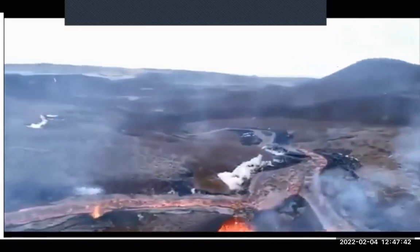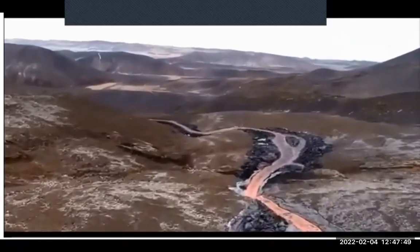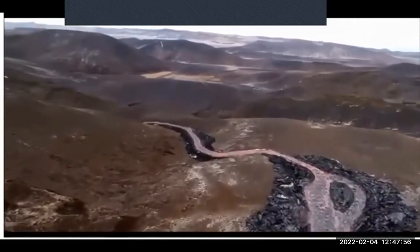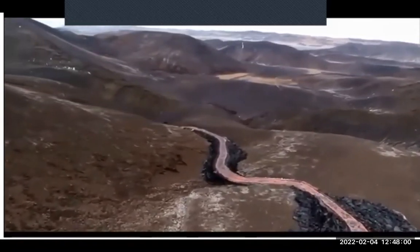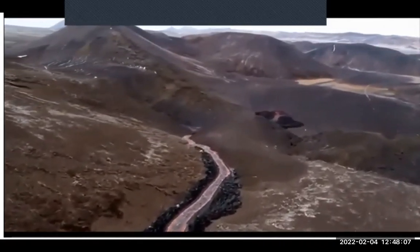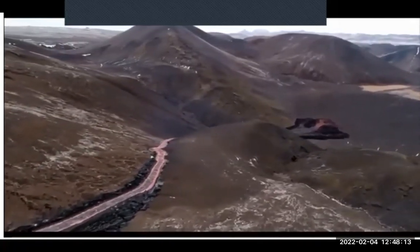Of course, this is photography from a drone. It's so incredible. The lava is building itself a natural levee as it crystallizes on the edges. It's almost confining itself to its route. As the outside crystallizes and hardens, it's stuck in that channel. I like the topography. There's not a tree in sight. It's rugged and beautiful.